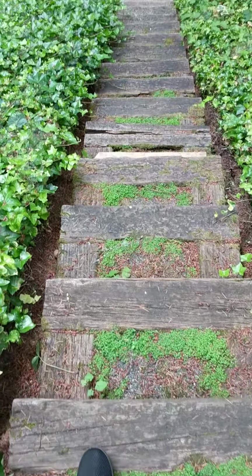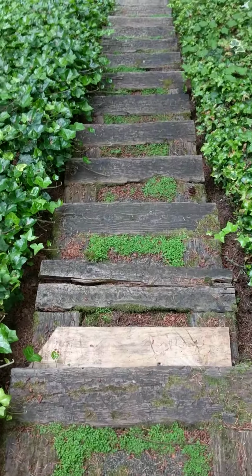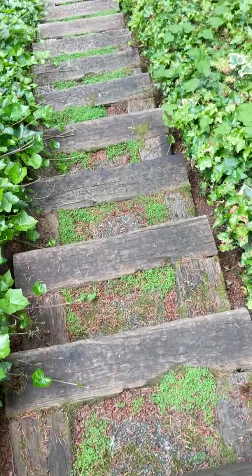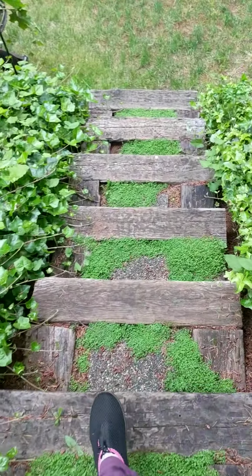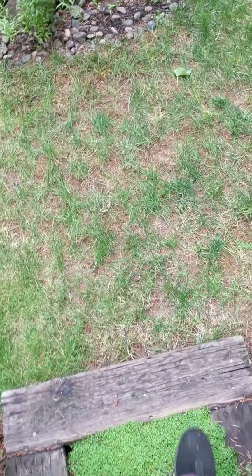So going down the steps, taking video and trying not to fall at the same time. We have a broken step that needs to be fixed, so it's kind of a tricky one to get around. Yeah. I know I'm teasing you, aren't I? Because I haven't showed you the big picture. But I bet you can hear the water. All right.